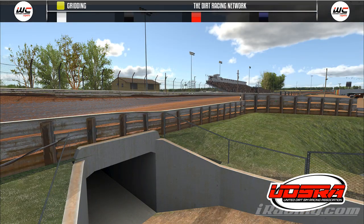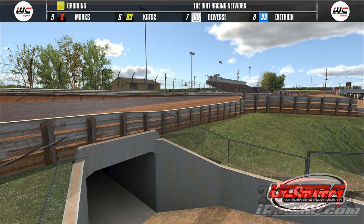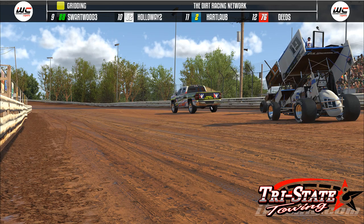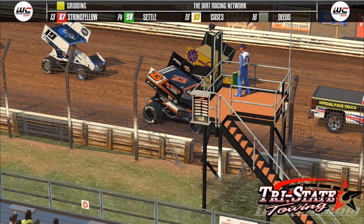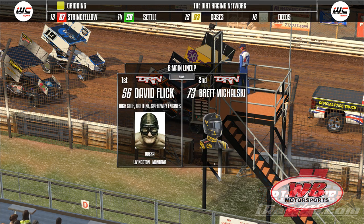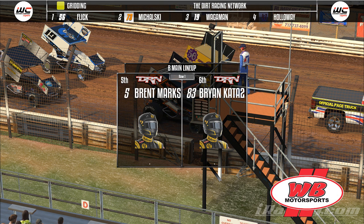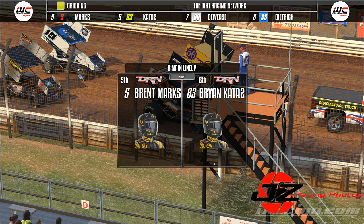There's a lot happening on the last lap of that one. We'll get ready to move on to our final B main. It's going to be Flick and Mikulski, row 1, Wagaman and Holloway, row 2. Marks and Cotta, Brian Cotta in this one, he's in row 3 on the outside. Row 4, Lance Deweese and Dalton Dietrich.